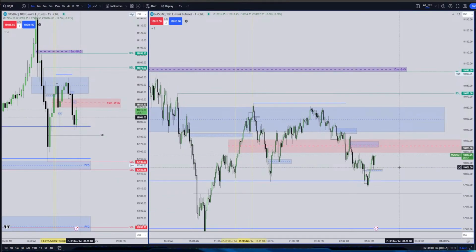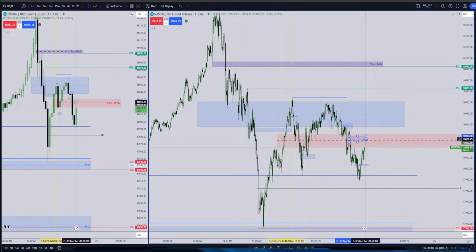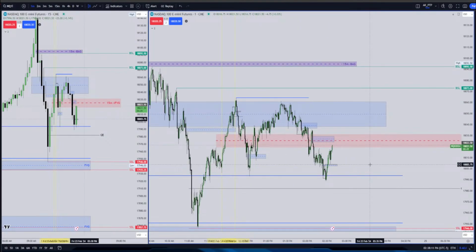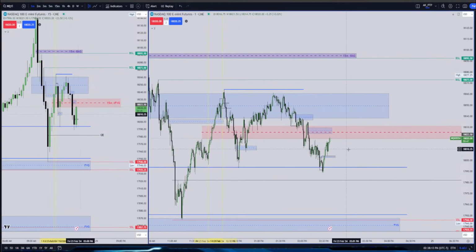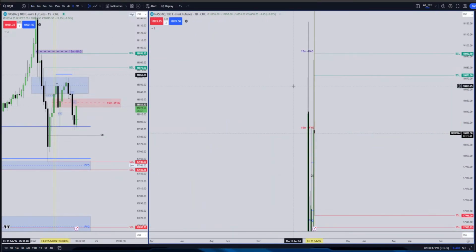I am bullish. Okay, I am bullish because of a lot of reasons. But so many lines, so many boxes. I have drawn a lot of things. But I hope you are getting my point, like why I'm bullish. Let me explain that as well.